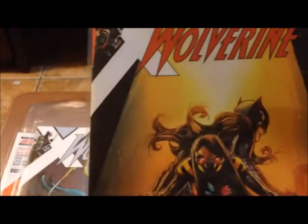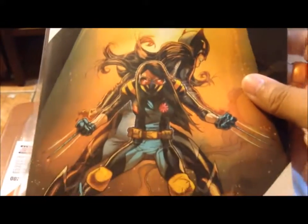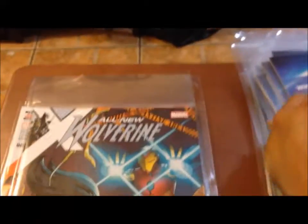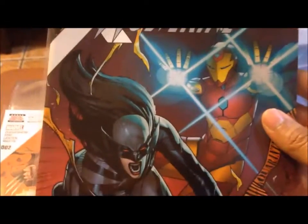Also picked up All New Wolverine issue 20, where Laura Wolverine is trying to stop an alien plague, and that continues in issue, actually, I had it the other way around. Oh yeah, it's issue 20, then issue 21, with the new Iron Lass.